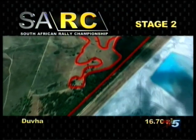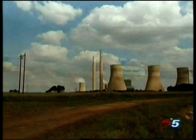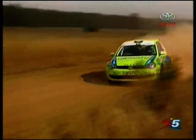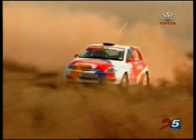Stage 2 now, Duva at the power station, 16.7 kilometers of gravel, and this one has thrown up a lot of action in the senior categories. Will we see the same? Gugu Zulu currently in third position by 7.8 seconds. Yeah, and he's driving his little 1600 as if it was his old A7, and he's currently lying in third place. Well, he said he had some problems before the rally. Hopefully they will not return.